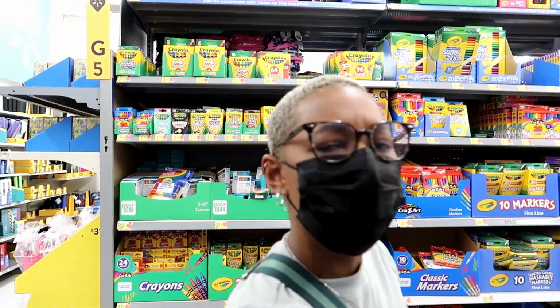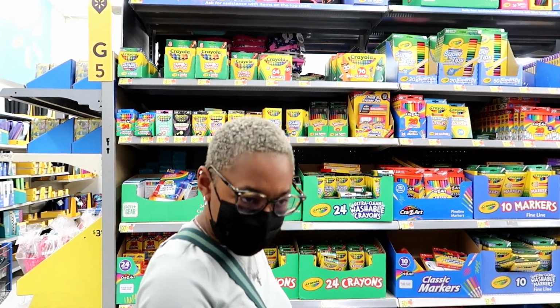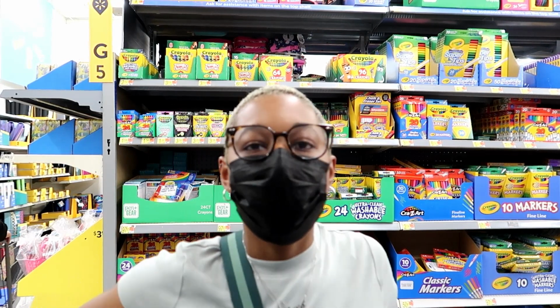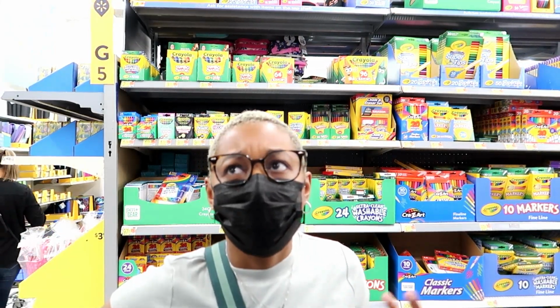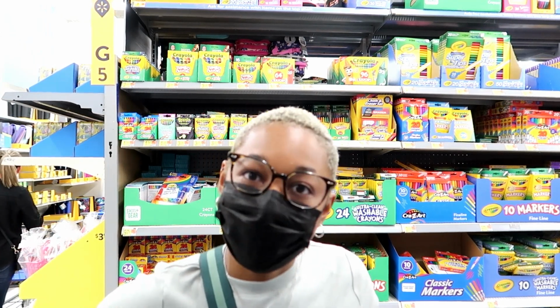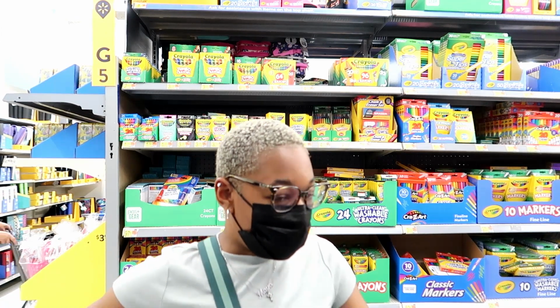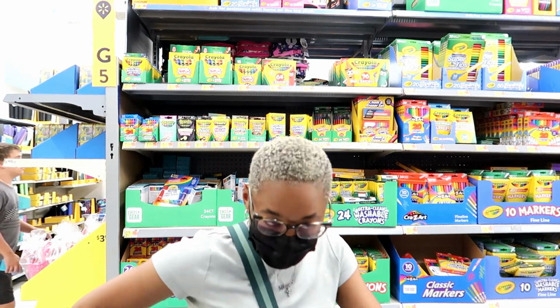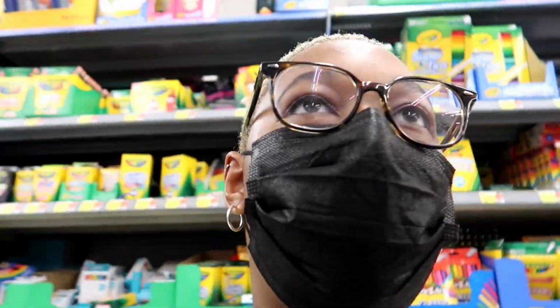I'm in the pens and markers section. I've gotten colorful pens before to write in my planner, and that was really fun, but I lost all of my pens and I just have like 3 colors left. So I think I'm gonna pick up a pack of those because writing in different colors definitely makes writing in your planner more fun. So I'm looking at some of them right now.